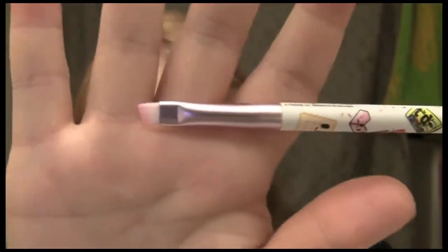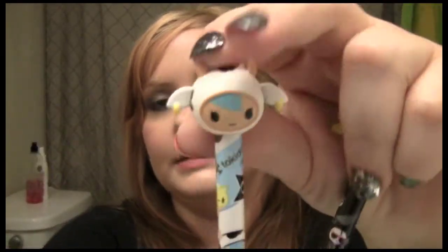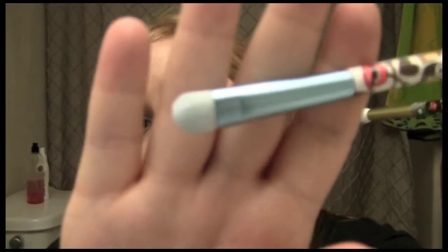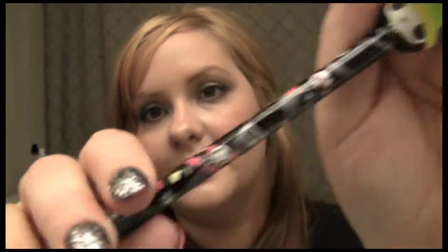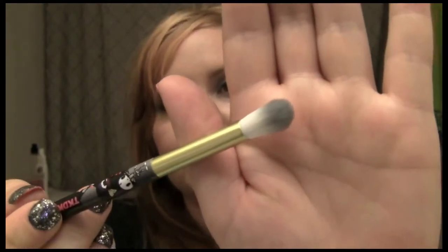So here's an angled one that comes with the set, and it's got pink on it. And then this little person, they all have names, by the way, is a flat brush just to pack on color. So you can see, just to pack color on. And then this guy right here is the crease brush, and these are synthetic bristles. And this crease brush is actually really good. And I don't have a brush like this for the crease, because it is rather big.